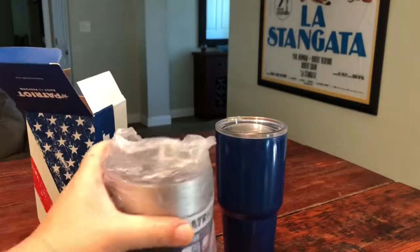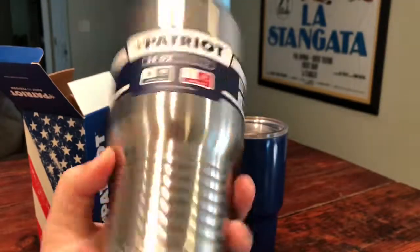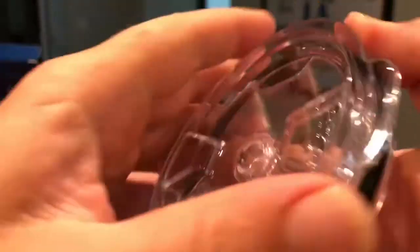But anyway, let's just unbox this little baby right here. I mean, hey, half the price and it supports a good cause. I'm pretty cool with that. So figured I'd give it a try. Pretty standard. It looks like that actually will close. Yeah, so that does close and rotate, although it's not doing it easy for me. Why is that not working? Oh, there we go. You do it with your hands.